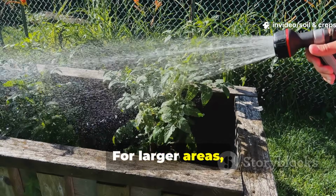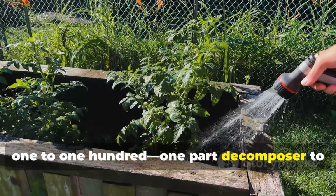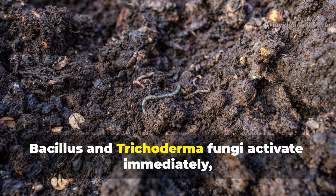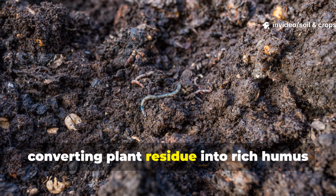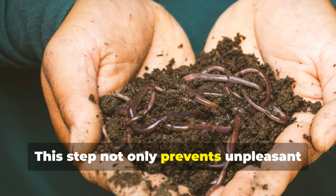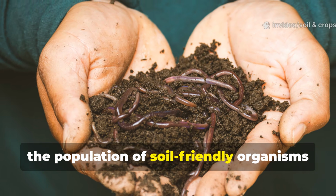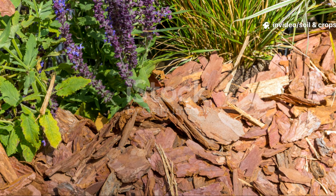For larger areas, just scale up the solution at a ratio of 1 to 100, 1 part decomposer to 100 parts water. This ensures beneficial microbes like Bacillus and Trichoderma fungi activate immediately, converting plant residue into rich humus within days. This step not only prevents unpleasant smells and nutrient delays, but also boosts the population of soil-friendly organisms that continue working long after the mulch is gone.